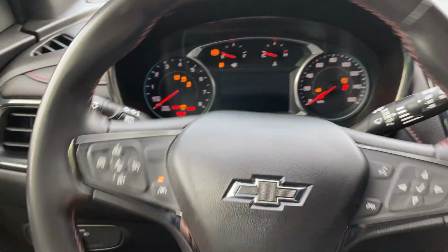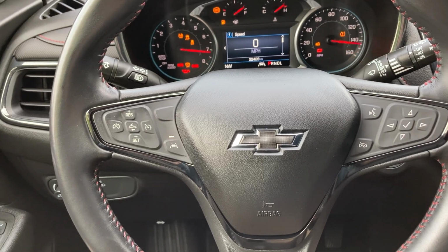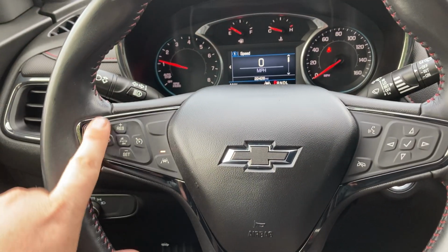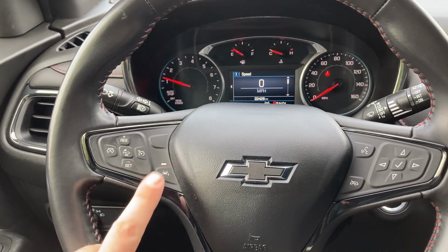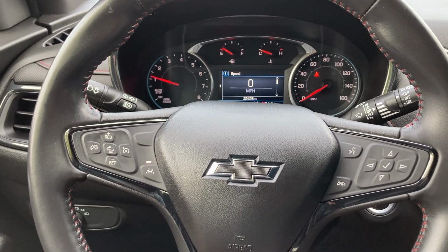We turn on the vehicle here. You're going to notice that there are a couple of different clusters here on the steering wheel. You do have your regular cruise control settings over on this side, but you also do have your front collision and your lane keep assist. Those are kind of cool features to have as well.